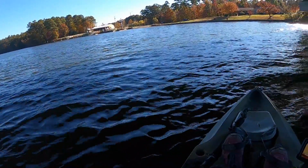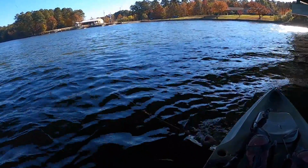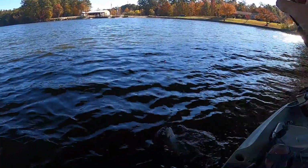Guys, I just got the snag out and it almost feels like I have a fish. Oh, I've got a catfish. Check this out. I just got the snag out. We got a little catfish on. I thought I got a bite earlier. Look at that.